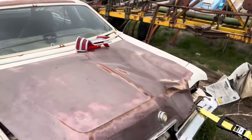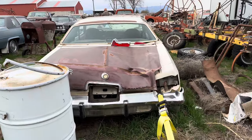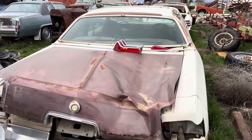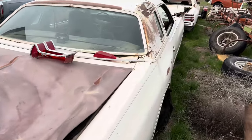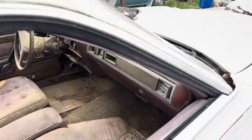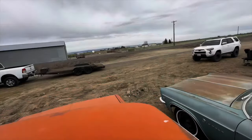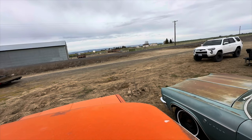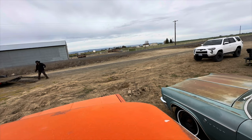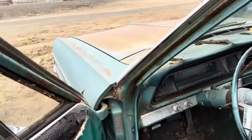Sure did kick him out of the way. Look at that. Oh, this is tied to something. Easy, killer. I don't want no problems. I'll be on my way. All right, well, let's look at this thing loaded up. Said it should start right up. Let's find out.